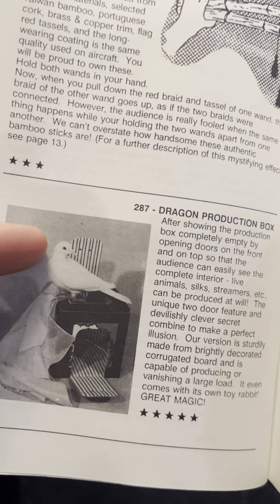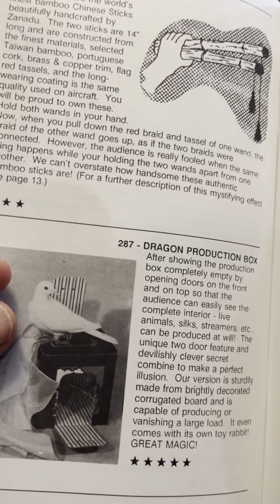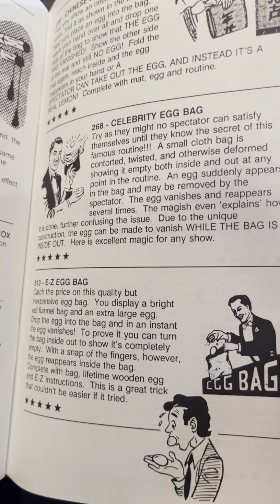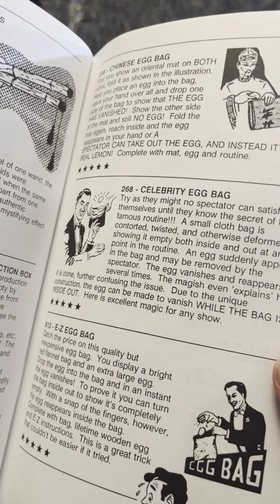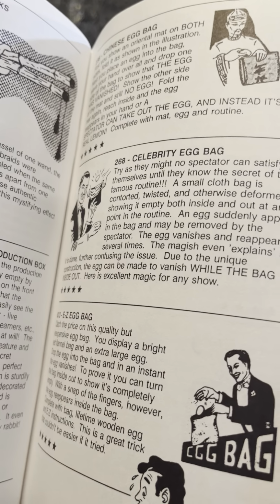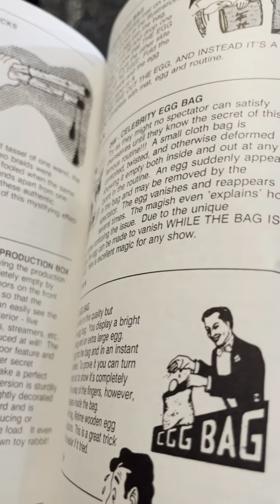Dragon production box. I used to have this. I sold it. I just didn't like it. It was cheap cardboard. Egg bags. I have a couple of egg bags, and it's a very standard magic thing. I just never used them. I still play with them once in a while, but I have never actually performed one. But I plan to put it in the show one of these days.